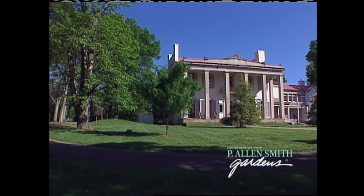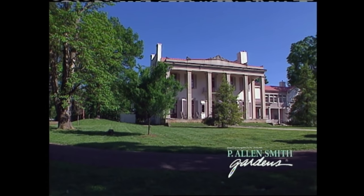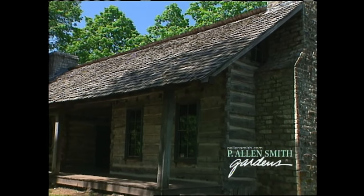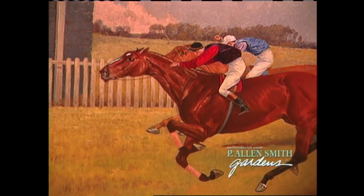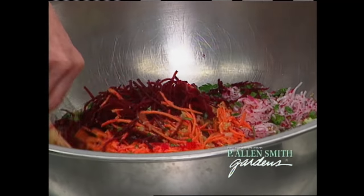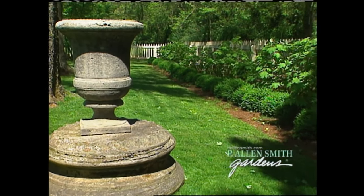I'm Alan Smith. On a recent trip to Nashville, Tennessee, I had the great pleasure of visiting Belle Meade Plantation. It's a handsome house in the Greek Revival style, but that's not the way this grand estate began. We'll hear about its humble beginnings, the ties to thoroughbred racing, and get a fantastic recipe straight from the plantation kitchen. We'll also learn why this woman worked to make the gardens at Belle Meade an inviting place for brides.